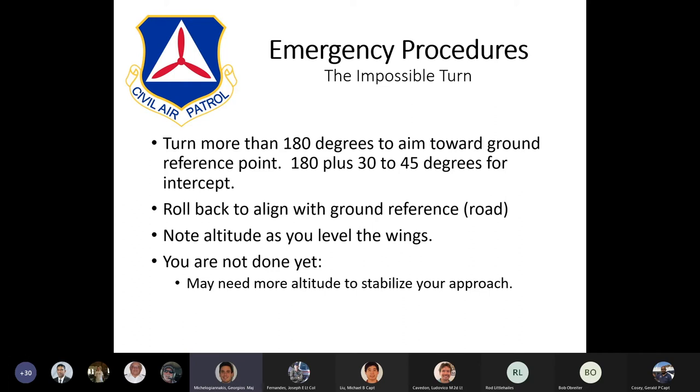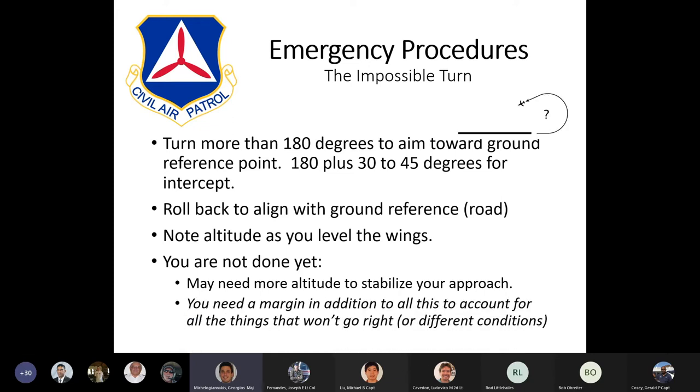Now, you might not be done yet. You might just need more altitude to stabilize your approach. You might not have perfect glide speed control throughout the maneuver. And I think we talked about this. Yeah, so it's also good to have a margin.